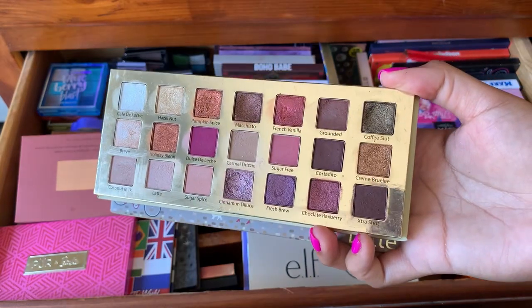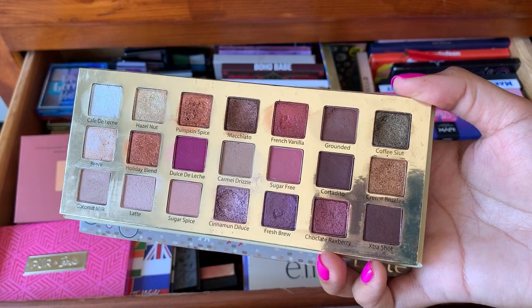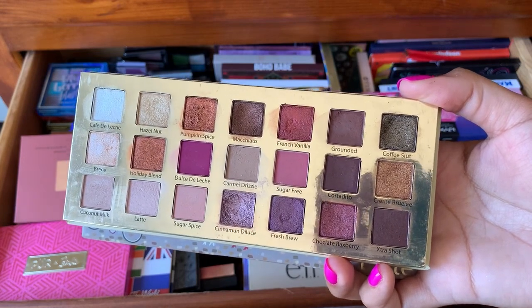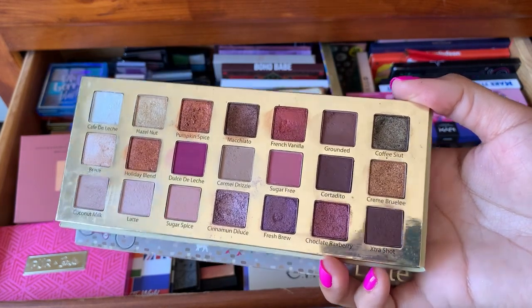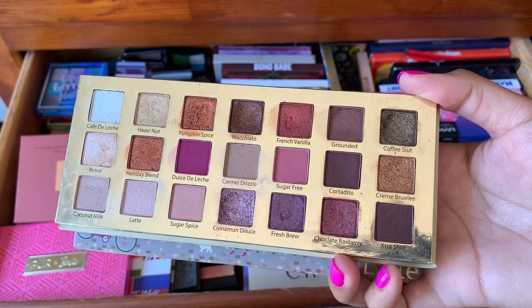It's a really interesting color story. I used to love reaching for the shade Coffee Sluts, which is on the end there in the first row, as well as the shade Macchiato. Both of those shades were amazing. I love throwing the shade Grounded on the outer part of my eye.